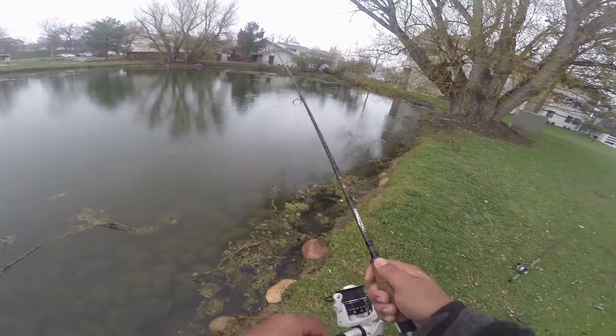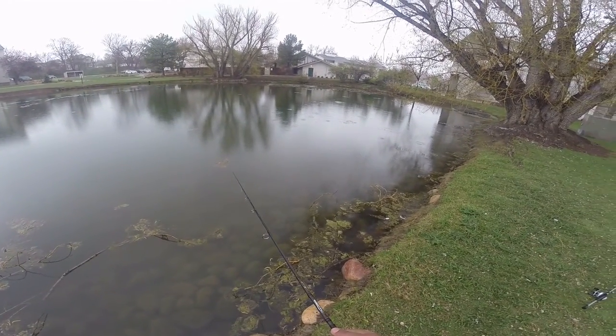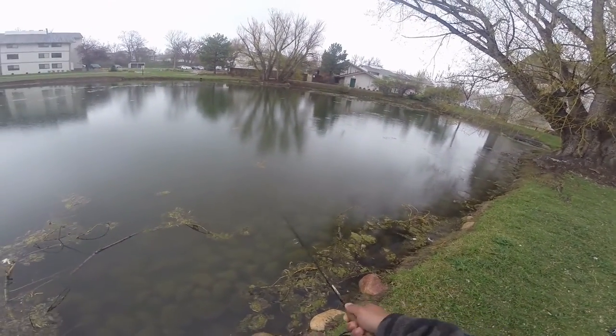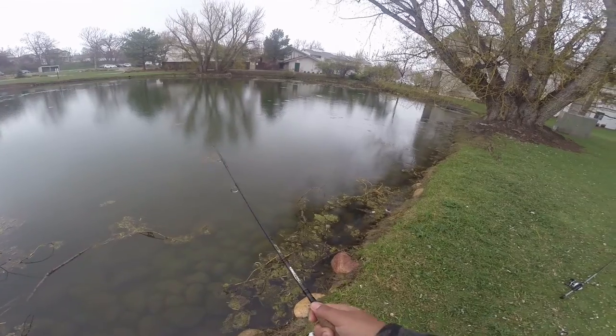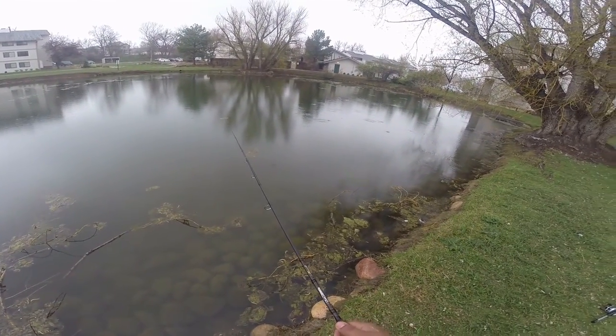So I've decided to fish this Senko here and also over by the bridge. Then I might hit that back corner one more time. And then I'm probably gonna peace because this rain's starting to come in a little bit harder, and I don't know how much longer I can stay out here.